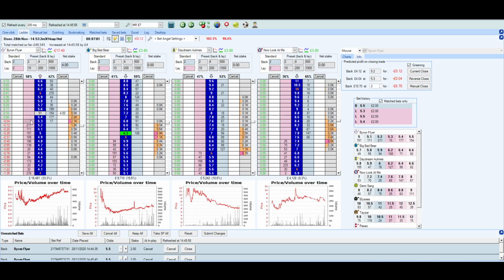So, partially breaking lower, got an okay-ish position on this, so we'll maintain for now, but just need to be wary that this support might not hold. Six minutes and a half till the off.